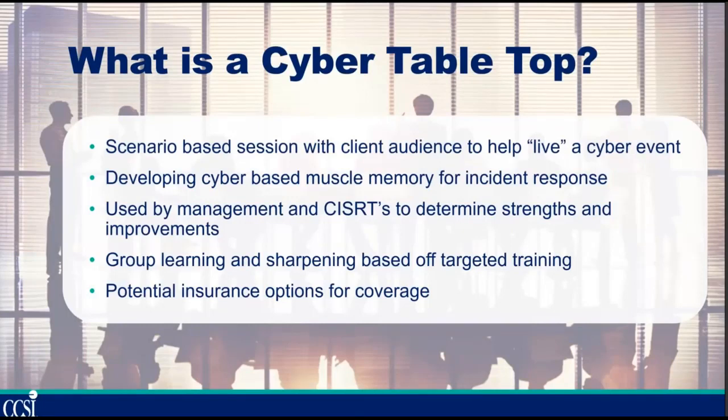This is used heavily by the CSIRT team today, management, everyone's there to determine the strengths and areas of improvement. When we get everyone in there, we also want to see that we have the right audience. That's something we're going to go over quite a bit over the next couple of minutes: do we have the right audience inside these tabletops that's going to allow us to get the best bang for our buck?